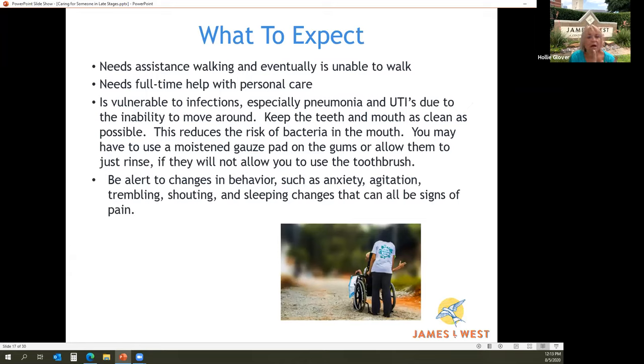For the sake of time, a lot of these I'm not going to hit on, but you're going to get all of these because some of these do repeat a little bit. So they're going to become more and more vulnerable to infections as the disease progresses. And one of the reasons they're more vulnerable to infections is simply because they're not up and moving around. Think about this. I had my knee replacement in February and they had me up that day. I walked on my new knee that afternoon.